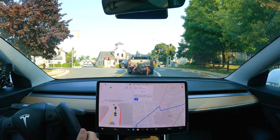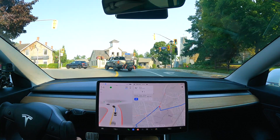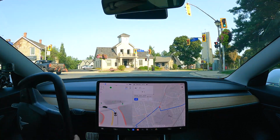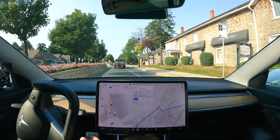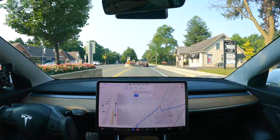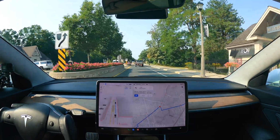So this drive is kind of going to be more of a, I've laid out the route to have a lot of unprotected left turns. Obviously Chuck Cook has made a name for himself, and Tesla worked specifically on the unprotected left turn. So I've made sure that I've had a couple in here. And then the other thing that I really want to test is roundabouts. Like I said, I'll be doing a video later in the week, just to test the progress of the roundabouts.